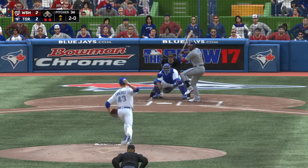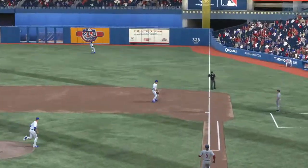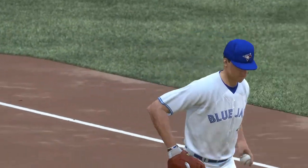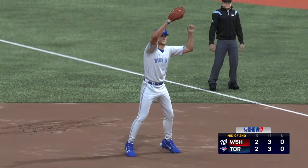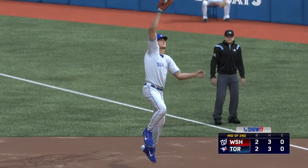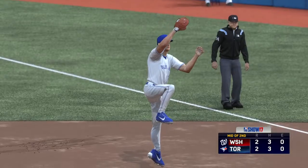Here he comes on 2-0. Slapped hard the opposite way. Leaps and makes a terrific catch. And with that, the side is retired. First baseman not normally known as the greatest leapers, but this wasn't too bad. We're back with more on this Monday night after this.